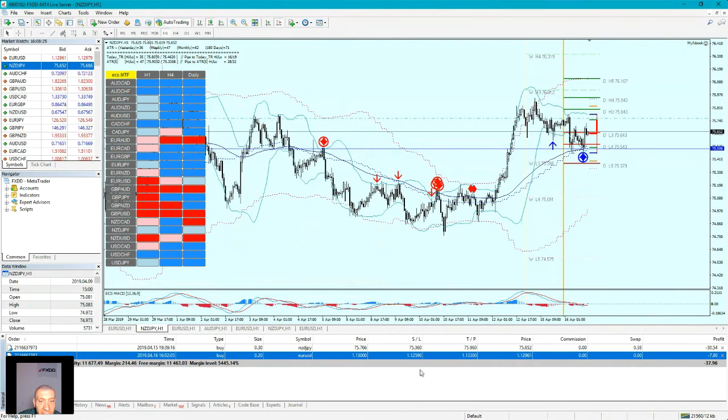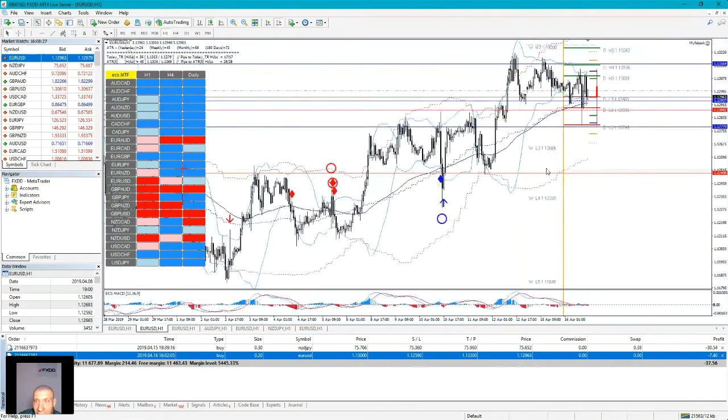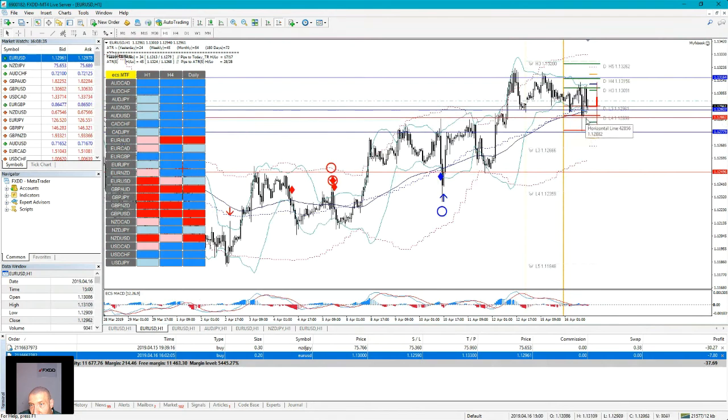I will just wait a little bit more. If it drops, then I will add. Actually, it's very close to my entry now. So yeah, I'm waiting for the price to see if it will drop a little bit further.